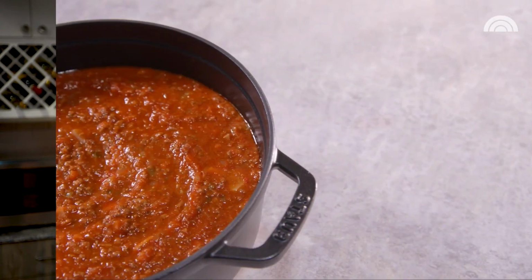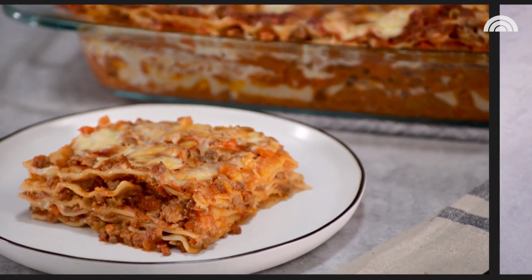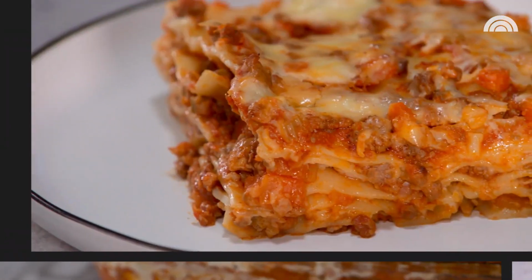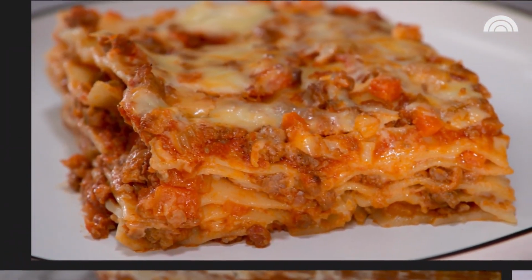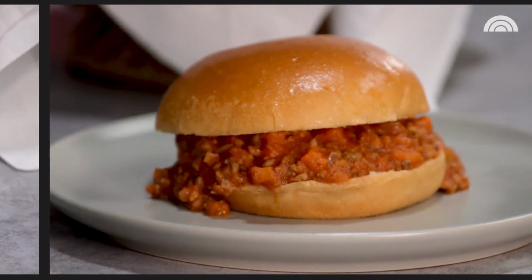But if I had to choose one dish that just blows my mind when I'm there, it's lasagna. And it all starts with a delicious bolognese. First, I'm going to make my signature bolognese. We'll take that and transform it into the best lasagna you have ever had. Hopefully there'll be some leftovers because I'd love to whip up my version of a sloppy joe, a sloppy bow.